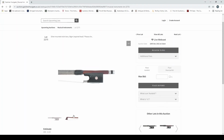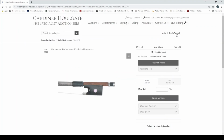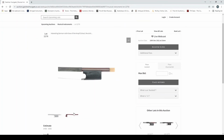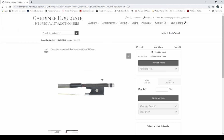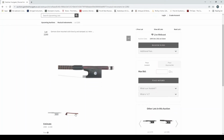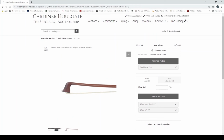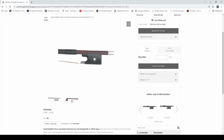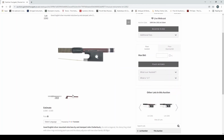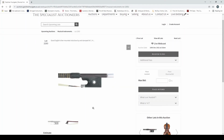Silver mounted violin bow with a repaired head. Nickel mounted violin bow stamped Chanot. Silver mounted violin bow stamped Dodd. Interesting German violin bow of the Knopf school. That is quite a curious one. French silver mounted violin bow probably by JTL. Yeah, that looks interesting. German silver mounted violin bow by and stamped Jules Heiner Zimmermann. English silver mounted viola bow by and stamped W.E. Hills. Good English silver mounted viola bow by and stamped John Clutterbuck. Good English silver mounted violin bow stamped W.E. Hills and Sons.